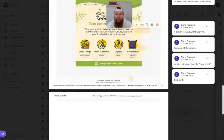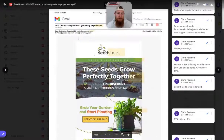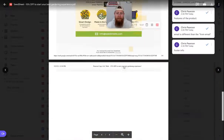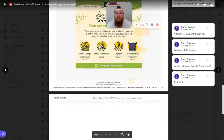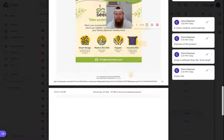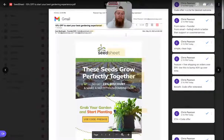And then the last 2 pieces. Here we have the info@seedsheet.com email, which is different if you look at the actual from email, because the from email is hello at. I'm assuming if you reply to this, it goes to info. It doesn't go to hello. If it does, then I would potentially update this and make it the same email as the from email. And then finally, your typical footer information, which kind of got cut off here. So that's a breakdown of Seedsheet's email.